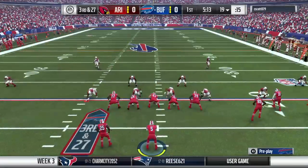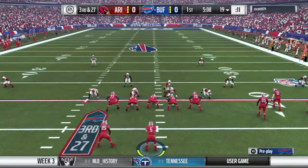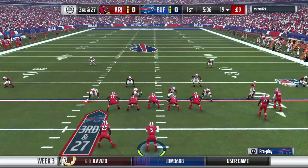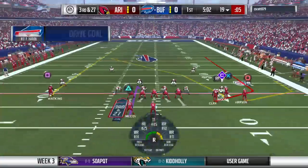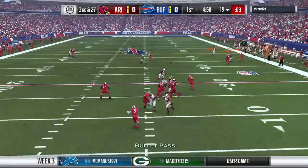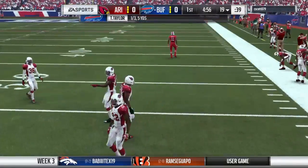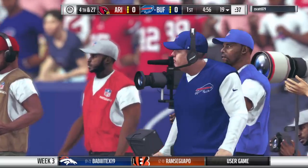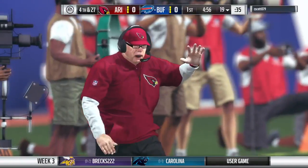An extra DB added here for the Cards on third. Blitzer play coverage. They'll need to get the play off quickly. Third and long, it's Taylor. And he can't hang on to it. Nearly picked. He's known for his hands defensively, but instead it just brings up fourth down.